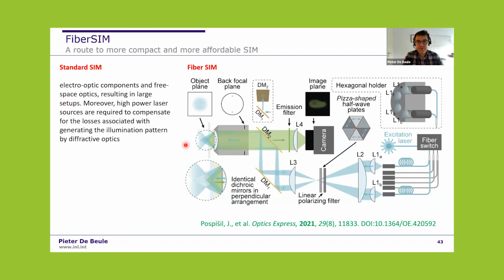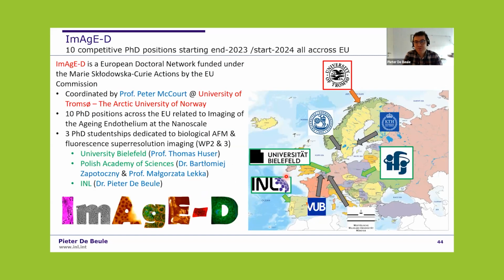What we are currently working on is implementing a new way of doing structured illumination microscopy, in collaboration with Thomas Huser from Bielefeld, using an all fiber-based SIM system for the integration with atomic force microscopy. And I just wanted to make a small announcement here. We will, in brief, open a few positions related to this work of combining atomic force microscopy with super resolution structured illumination microscopy, in the context of a European doctoral network.